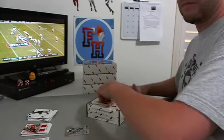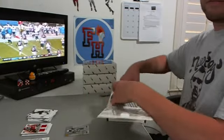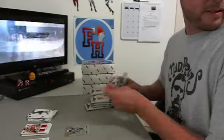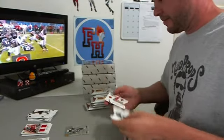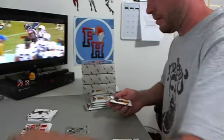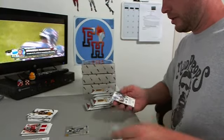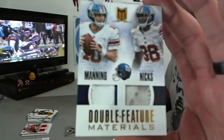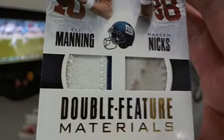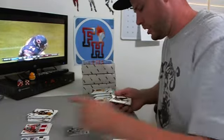Box two. Barkevious Mingo, autograph, Cleveland Browns, for Len Wren. The thick card, dual, the 25. Dual patch, two color, and then some dirtiness. Eli Manning and Hakeem Nicks. That's pretty nice for the Giants. Double feature, dual patch. A Giants fan could appreciate that one. Fisherman has the Giants.